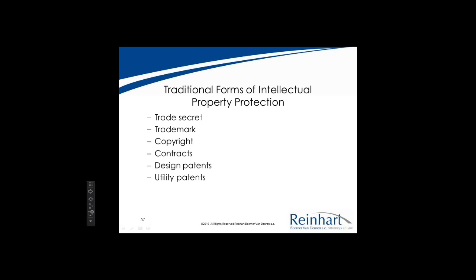Copyright protection is a type of intellectual property that provides protection for original works of authorship, and it protects those works of authorship against copying.